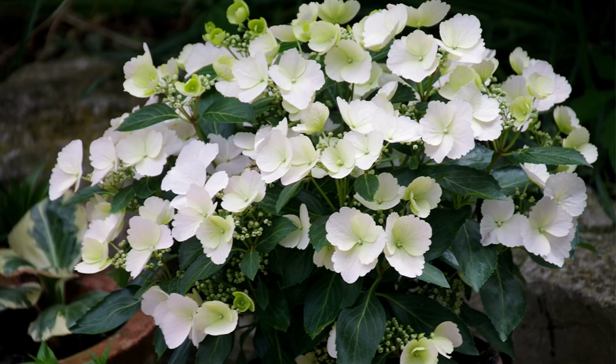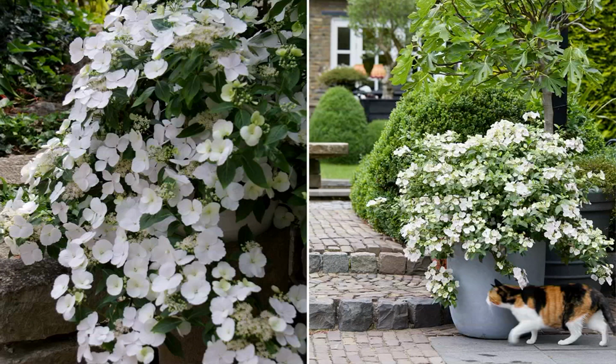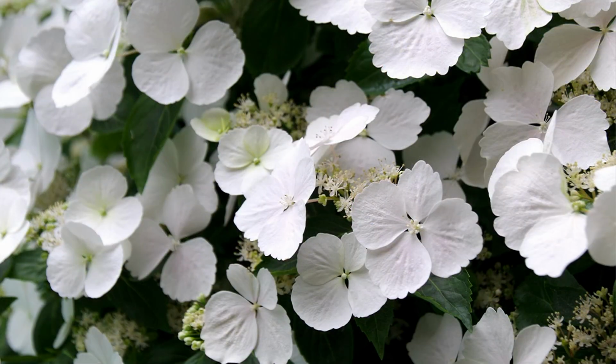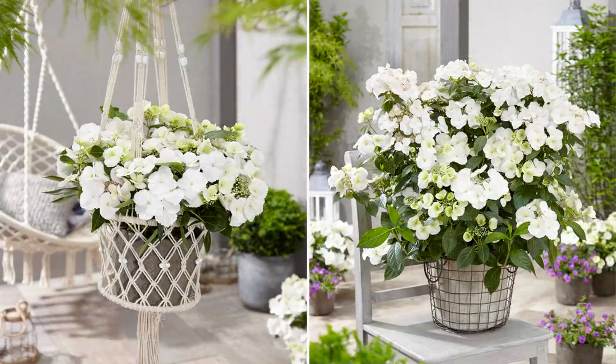First of all, you're going to get the little green buds that will open up to these big balls of white flowers. It's called Fairytrail, not fairy tale, but Fairytrail. Look how it's going. See the kitty cat? That hydrangea is cascading over the side of the pot. Four petals on these beautiful white flowers like a bride's dress. This plant has won awards in Europe. It's brand new to the United States. This is the plant that everyone should grow if you are a hydrangea lover.